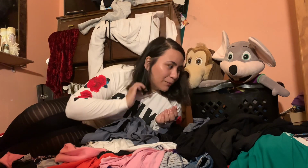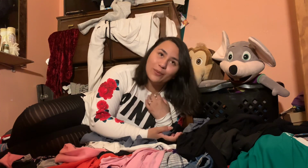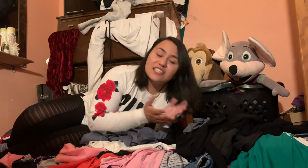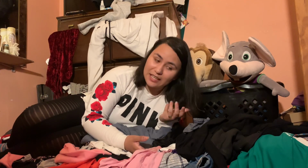Tip number one of how to do it is you can call the actual store and ask them what kind of clothes they're looking for, what's in high demand right now, or if they are looking for any kind of seasonal clothes. And then from there you have a little more of an idea of what clothes to choose to bring to them.